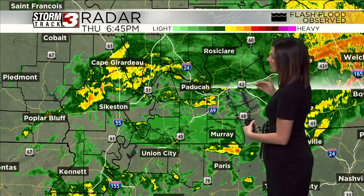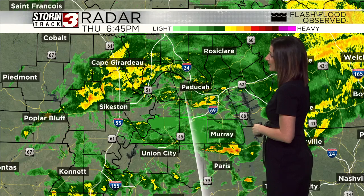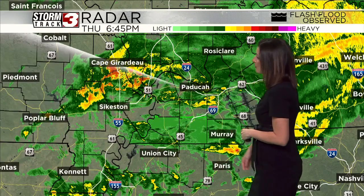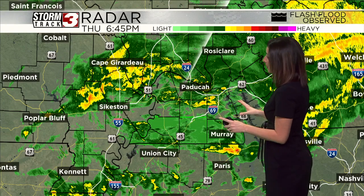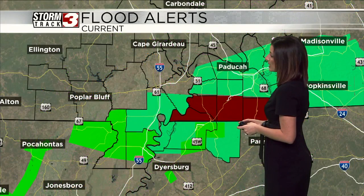If we transition this view just to a little bit further to the south, you can of course see that showing up from Cape Girardeau, and then that rain all the way back to about Poplar Bluff, a few more pockets across western Kentucky. So if you are getting out tonight, you'll want to make sure you're not trying to drive through any pooling water.